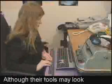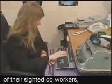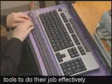Although their tools may look somewhat different than the tools of their sighted coworkers, blind employees also use technology tools to do their job effectively.